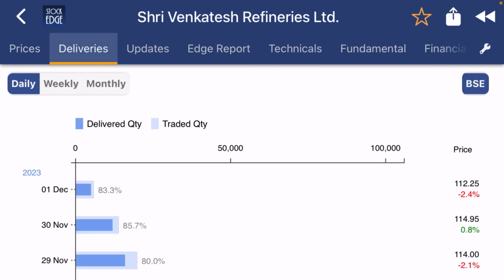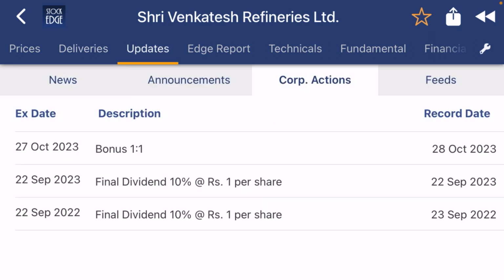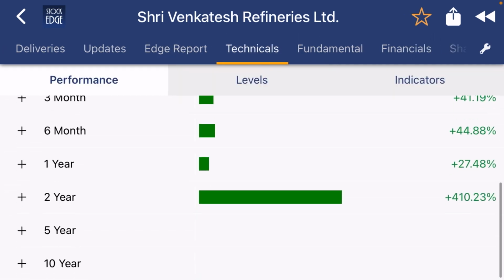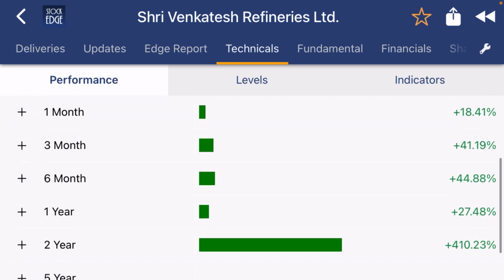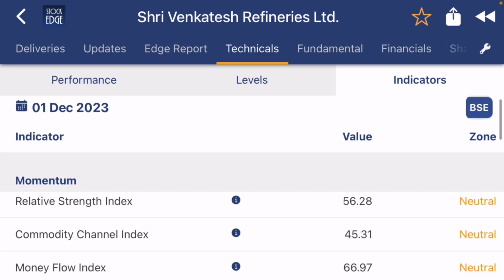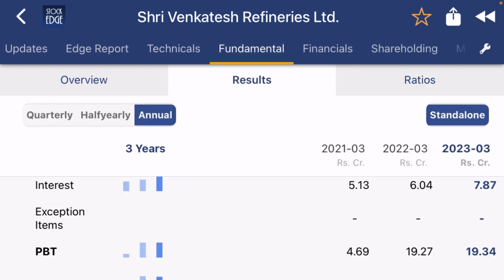Now let's talk about the delivery of this stock, meaning how many traders buy and hold this stock. It is showing that almost 80% deliveries are going on in this stock. The company is also paying some dividend, along with a 1:1 bonus. If you talk about technical information like relative strength index, commodity index and money flow, these are all showing neutral right now, but always check with your technical advisor.